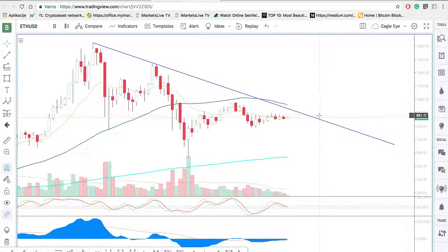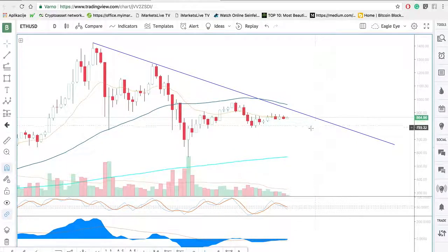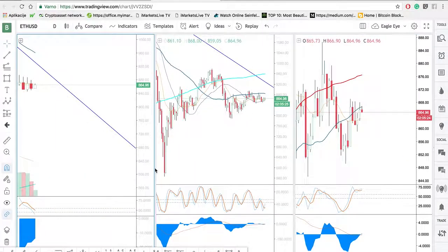Of course, I'm always a bit biased for Ethereum to go bullish because of all those cryptocurrencies, it has just such great fundamentals that it's amazing. So of course I'm more bullish than not, fundamentally looking at it, although the 50 MA is angling down, so we will test it soon, in the next few days.